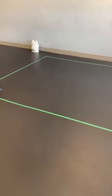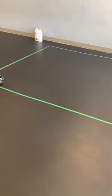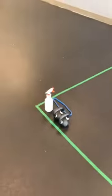So, you'll have your box here. This will be your spot. You can use our mats or bring your own mats, what have you. We'll just keep them clean. You'll have your own things.